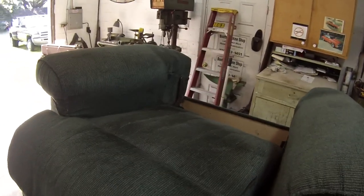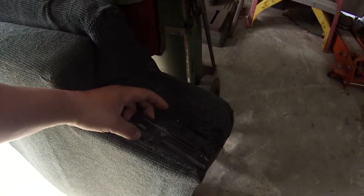But I was laying in it nice and comfortable watching TV, and all of a sudden this side of the back popped and I fell back. I was like, what the hell? So I finally pulled it out, and there's the back there, and I slid it off. There's the problem. Damn bracket came out.